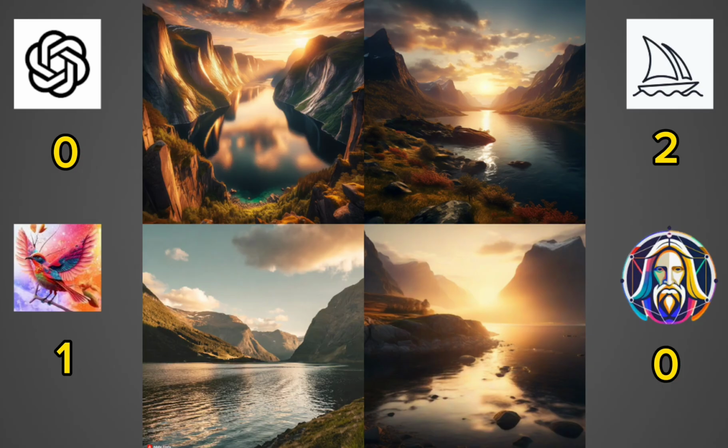Alright, looking at them against each other, I would say Dall-E 3 doesn't look realistic necessarily. Midjourney looks pretty good. Firefly is a bit basic. Leonardo isn't that bad at all, so I would give the first place to Midjourney again, and the second place to Leonardo here, because Firefly is a bit too basic.